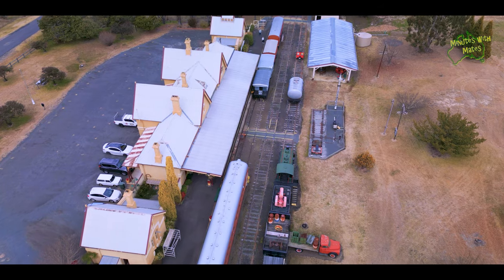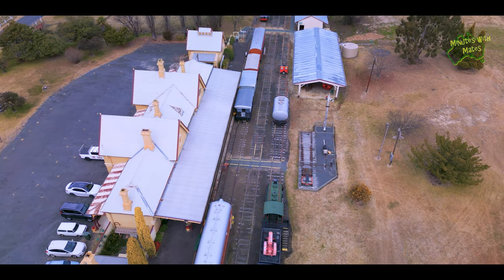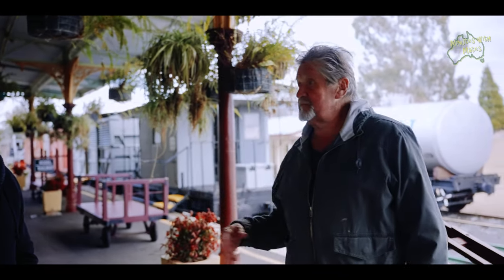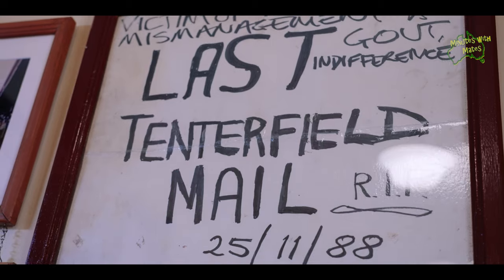And so they restored all different trains. A lot of the stock was bought from New South Wales, different localities. They had someone that bought them for us, or we bought them from them. They put them on the back of a truck and brought them up here. So mostly there was no actual rolling stock here. When the railway closed, they took everything with them, outside of the structure and the building.